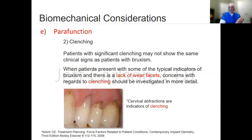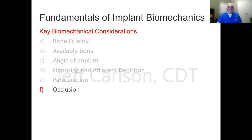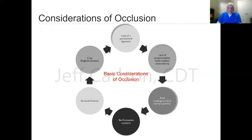Look at the other side of the mouth. What's going on in natural dentition here? If they're edentulous here, there's a story to be told on this other side. Okay, so a lot of things to take into consideration here, and then occlusion.